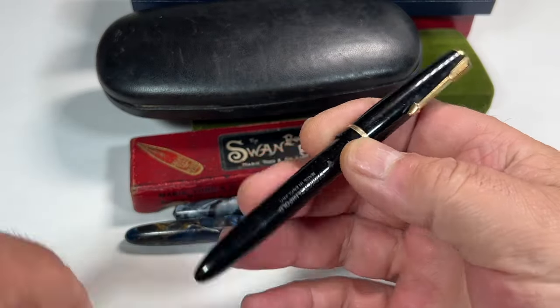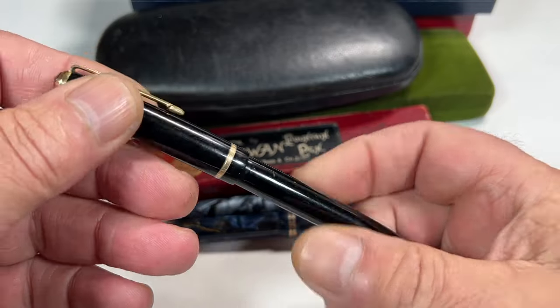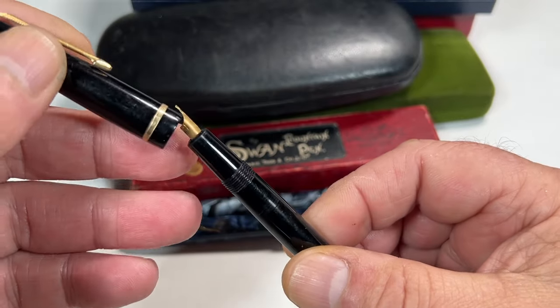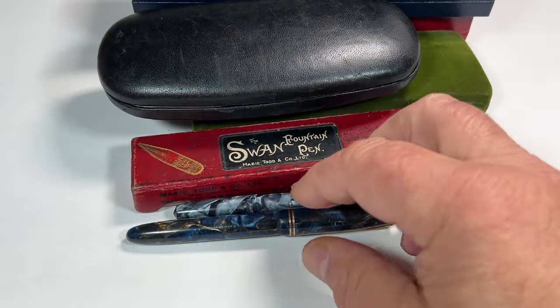There we go, a little Parker Slim Fold. I don't normally buy these, but it came with a number of other pens. There you go, it's got the wrong nib. Looks like it's got no feed with it as well. So yeah, I'm not sure what I'll do with that.